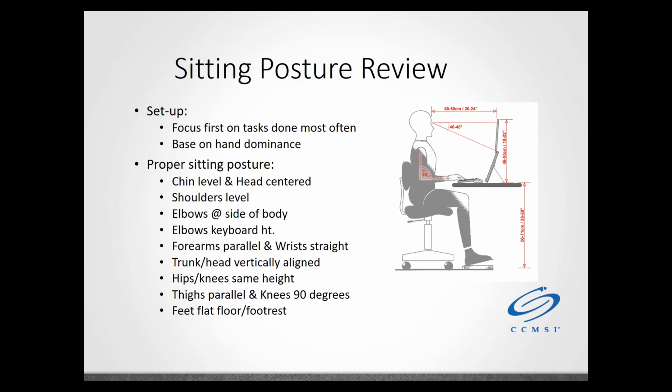In review, when we're looking at your profile, make sure your chin is level and your head centered. Make sure your shoulders are level and relaxed, and that your elbows are at the side of your body, not reaching in front of your body. Elbows should generally be about keyboard height. Your forearms should be parallel or level with the floor with your wrists straight. The trunk and the head should be vertically aligned.